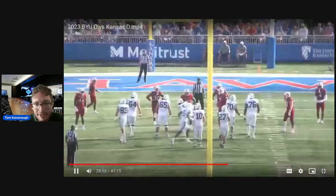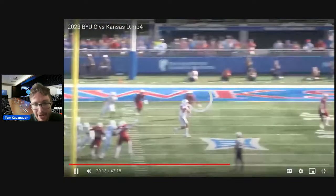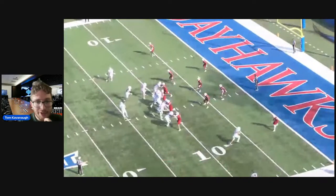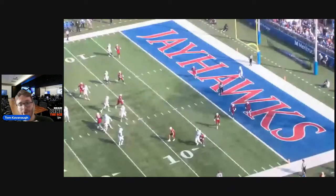We're just gonna skip past, and I think towards the end of the game, if I'm not mistaken, there are some reps where he just starts to tee off, but they're really trying to take their offensive line out of the game. And look at awareness here.